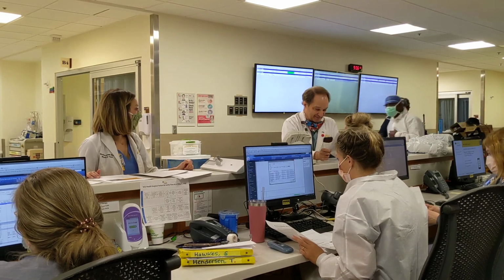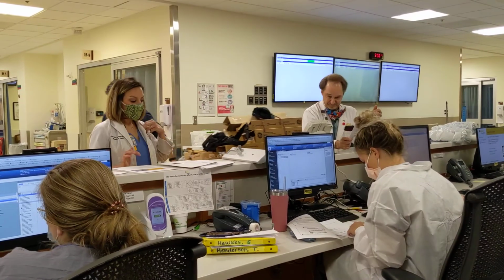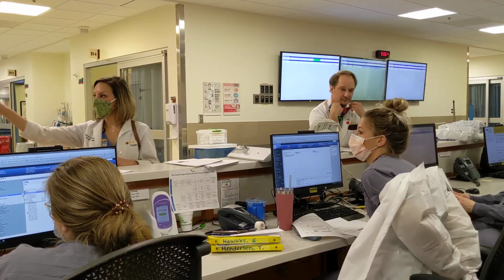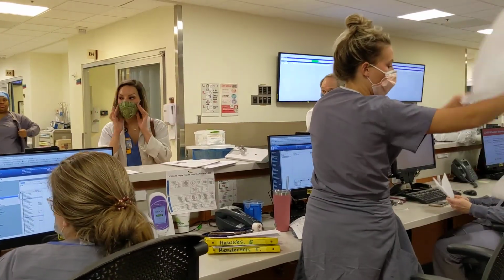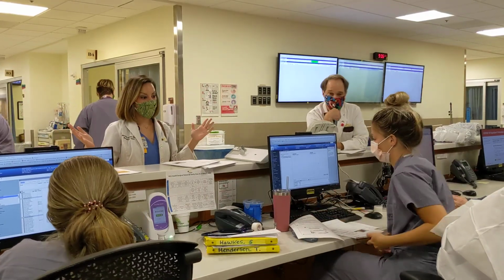Now, skin assessment. Elisa, you want to talk about skin assessment? So with skin assessment, and you guys I think are fortunate to be in an area where you have good lighting. If you work in North Hospital, not the case. North Hospital has the worst lighting in America. But here you've got these nice bright lights.